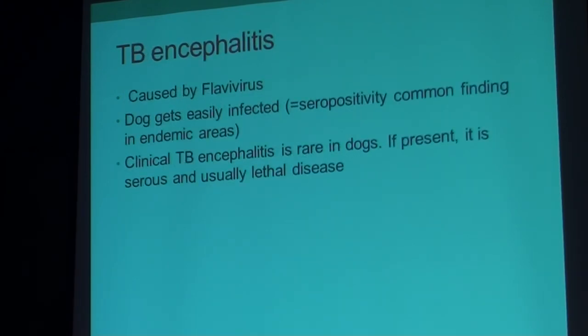And then tick-borne encephalitis caused by flavivirus, and it seems that the dogs get infection rather easily, but again, it seems that they are very resistant against clinical disease. We have had one clinical case in Finland, and that is how it goes in real life. But if the dog gets clinical tick-borne encephalitis, probably the dog will be dead by the end of the treatment. So it's a nasty disease.